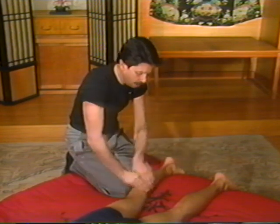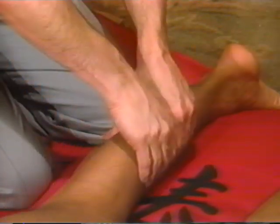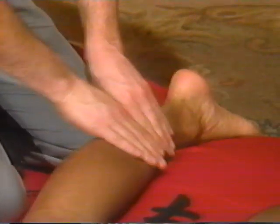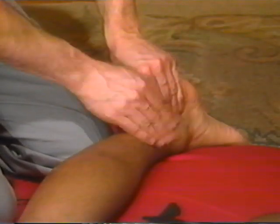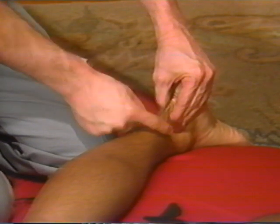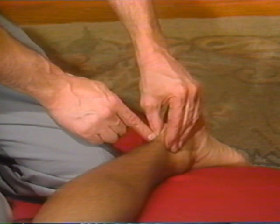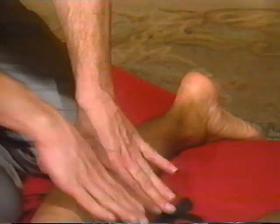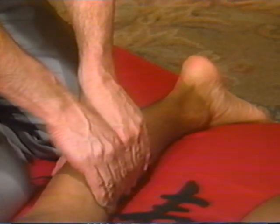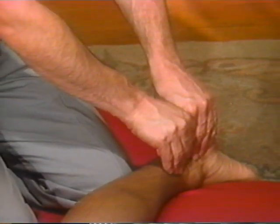One, two, three. Second position, one, two, three. Third, one, two, three. Fourth, two, three. On the Achilles, two, three. Fingers are still flat. Notice on the Achilles that there's not much skin, or bone or muscle rather, that you're grabbing. Up here there's a lot, so your whole hand is curved around tightly as far as you can reach. Down here it becomes less and less and less, down to the Achilles.